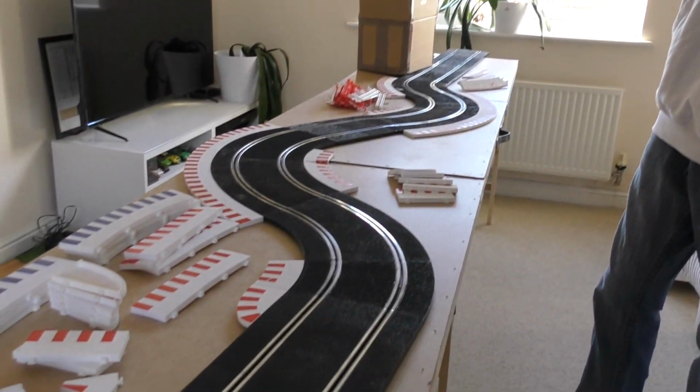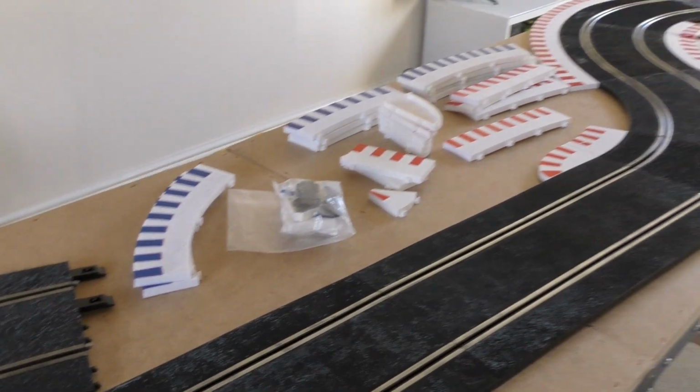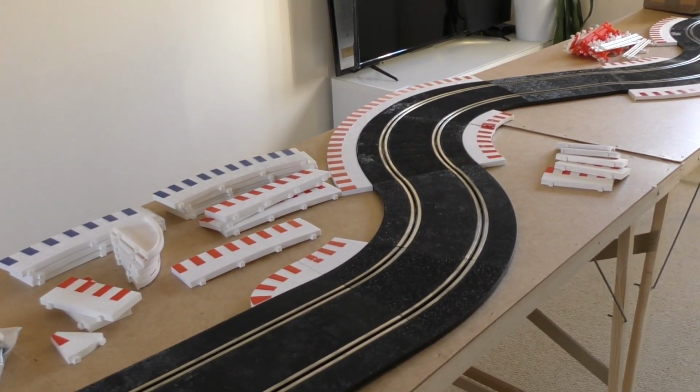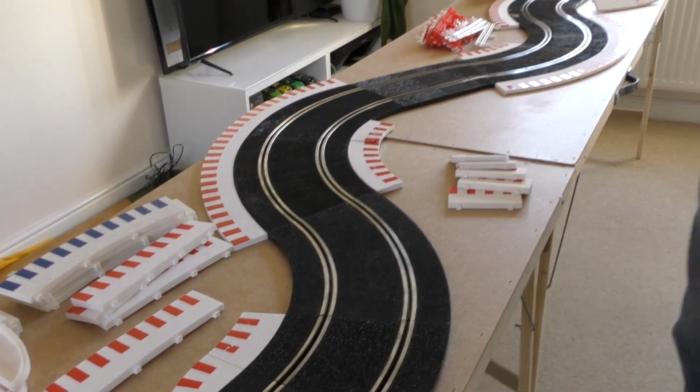But you were saying here that some of these sections are made in China and some of them are made in Spain, and there was a notable difference between the quality of the ones that were made in China and the ones that were made in Spain? All of the latest stuff was moved to China for the production. And the quality is just not there.